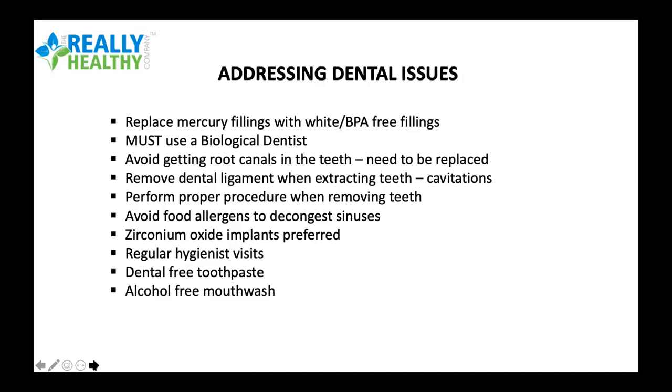Avoid getting the root canals, and if you do have them, it's probably advisable to get them replaced, especially if you're getting any long-term health issues. When they extract teeth, they don't really remove the dental ligaments as well, so that can cause problems, plus the fact that infections can set up in the jaw, causing cavitations. So if you have got cavitations, it's good to get those cleared out. I think in the UK there is a cavitation scanner. I think Dr. Elmer Young down in Southampton has a cavitation scanner. There aren't many of them in existence in the UK as far as I'm aware, but he can scan the jaw to see if there's an issue there.